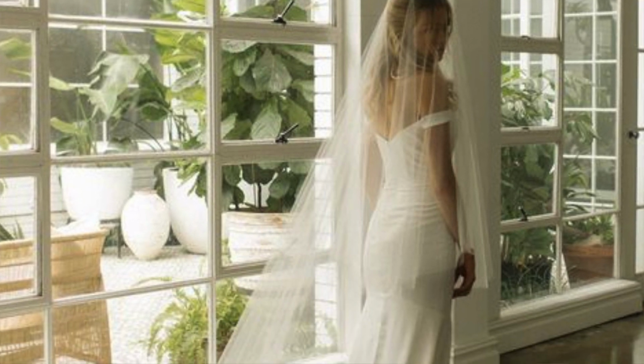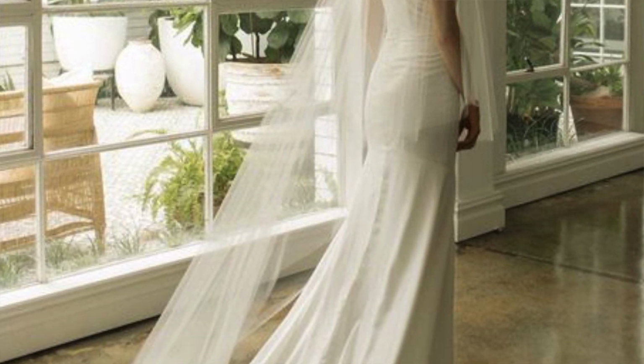So again, probably a simple veil, but go long. Yes. Add the drama with the length of your veil. Perhaps a blusher part could work in this, depending on the style of dress, maybe your venue location and ceremony location. But yeah, a long, tall veil. You don't need lace or diamante embellishments, things like that. Just have the impact with your long veil. Yeah, just a cut. But yeah, long.